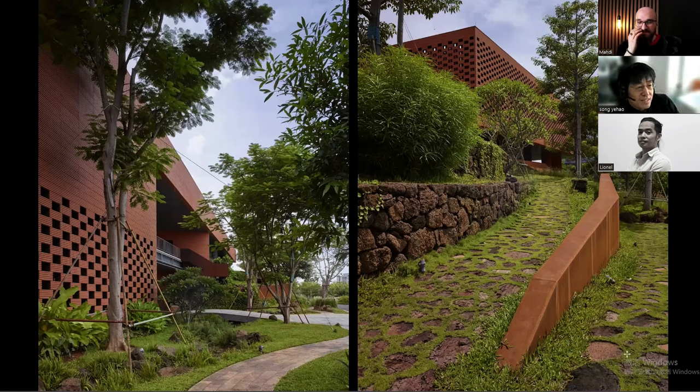Exactly. Every day we see cool pictures on the internet, but what's behind that? Explain it. Trends come so fast and they go away so fast again. But what's behind this? What's the thought? What was the process? That's what matters. These buildings are going to stay for years, not just a week of a good picture on the internet. Yes, exactly.